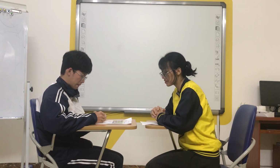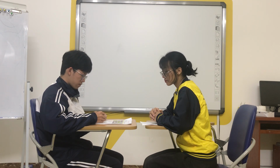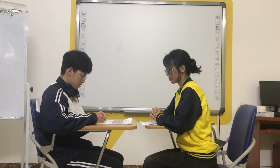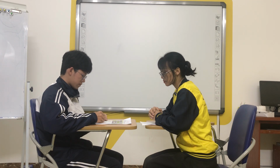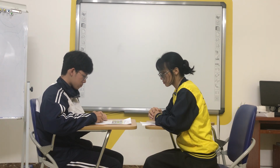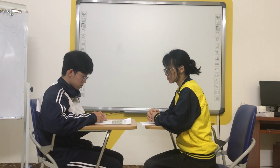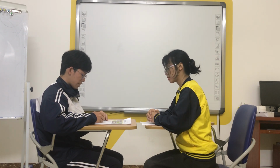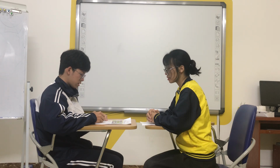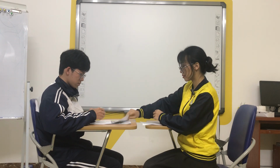So how can I get to the physics building? Go out of Alpha Park. Go along Alpha Square. Turn right at small office. And it's opposite the library. Okay. Thank you very much.